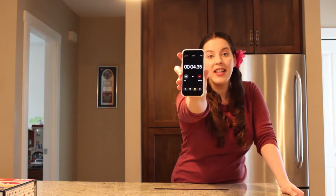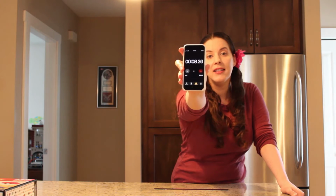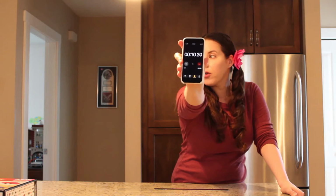He's looking for a rectangle. So a rectangle has 4 straight lines, straight sides, 4 corners.